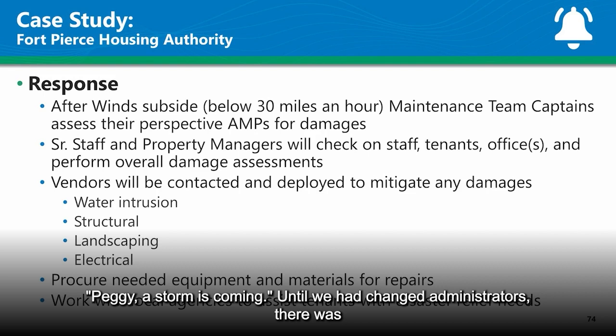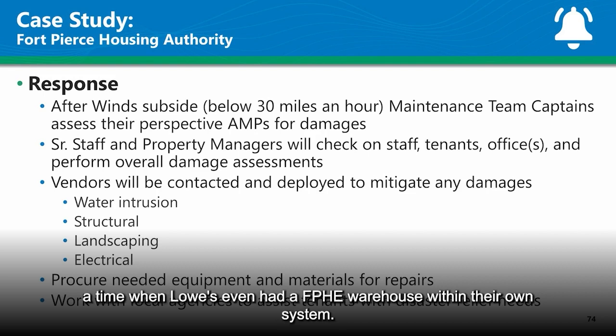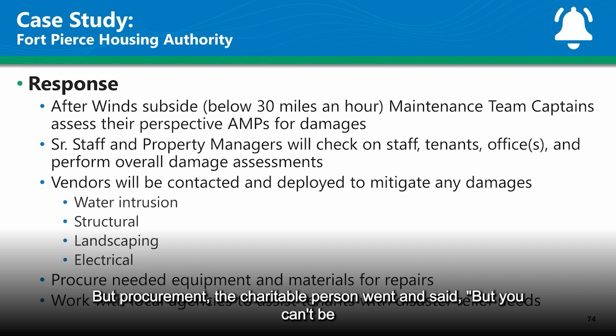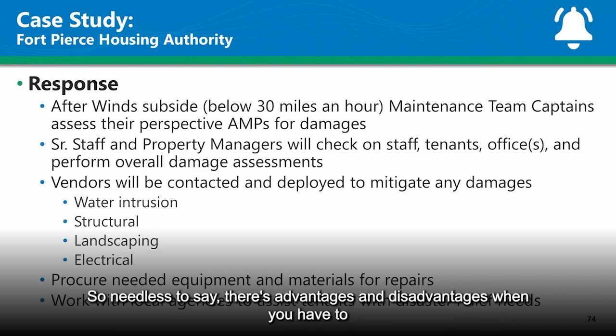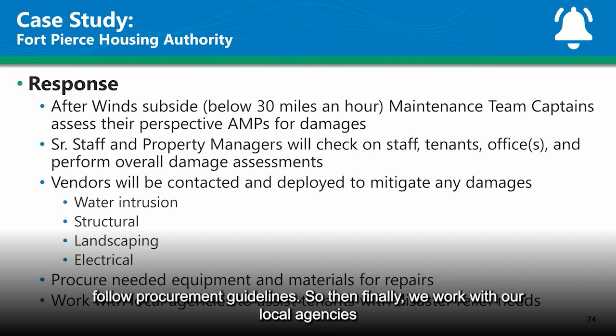Until we had changed administrators, there was a time when Lowe's even had a PHA warehouse within their own system. But procurement, the terrible person, went and said, but you can't be saying that you're going to dedicate all of this to one area. So needless to say, there's advantages and disadvantages when you have to follow procurement guidelines.